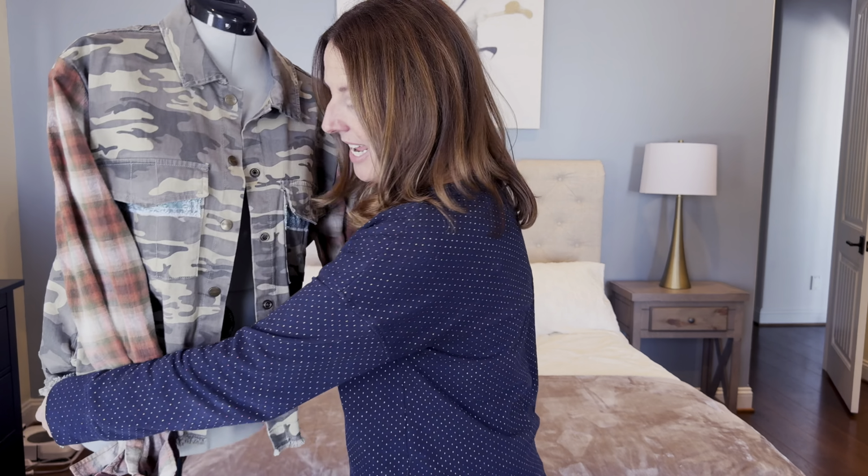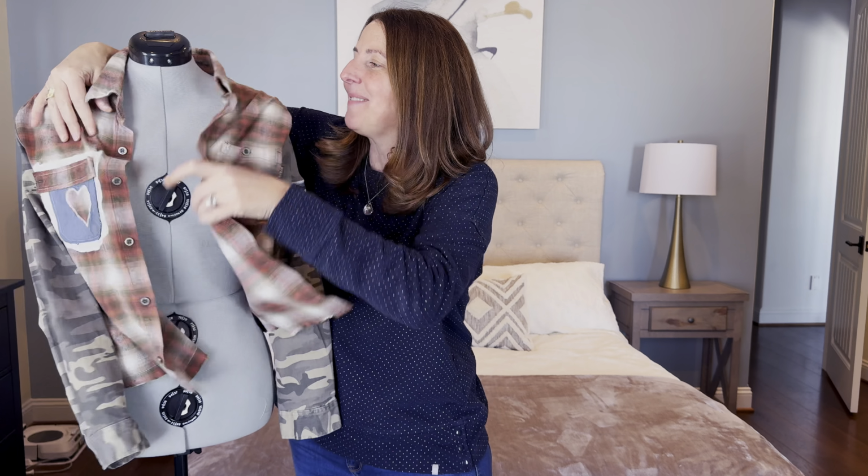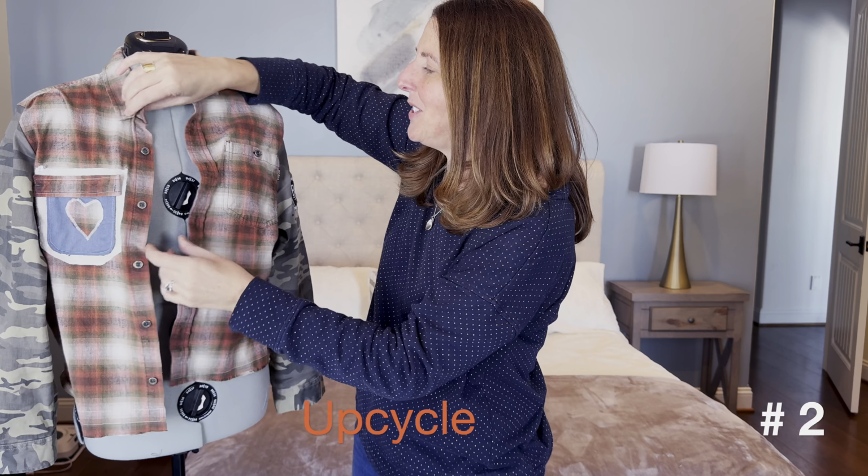So this is upcycle number 1. Very beginner friendly. Number 2, like I said, you might see some similarities. Here is my thrift flip number 2.